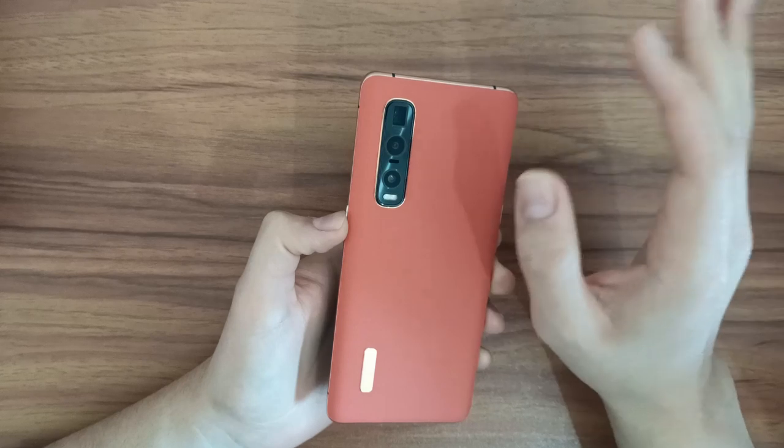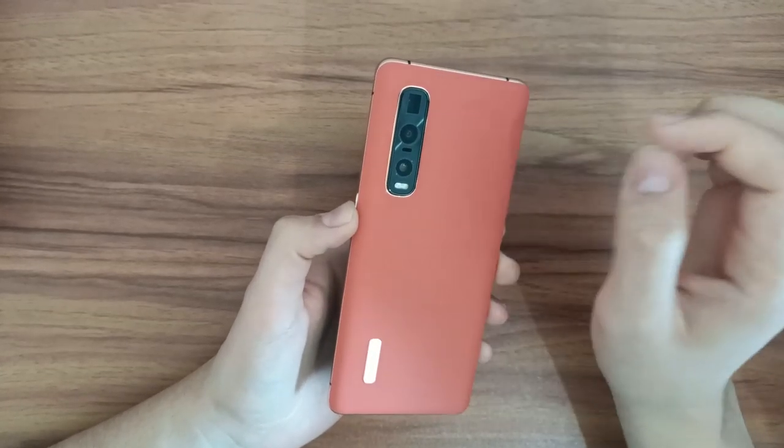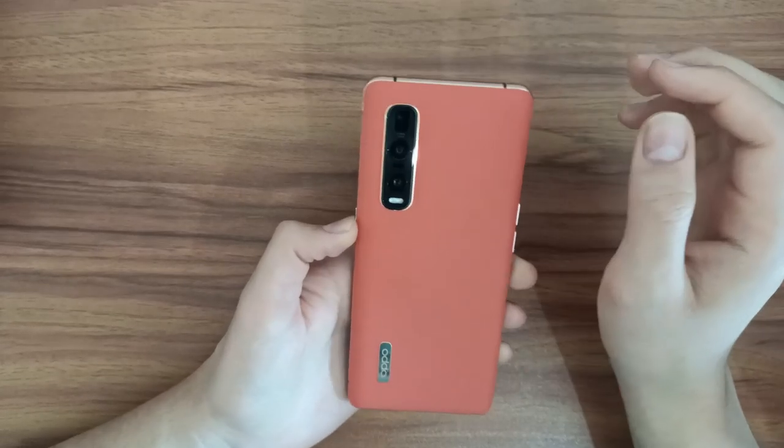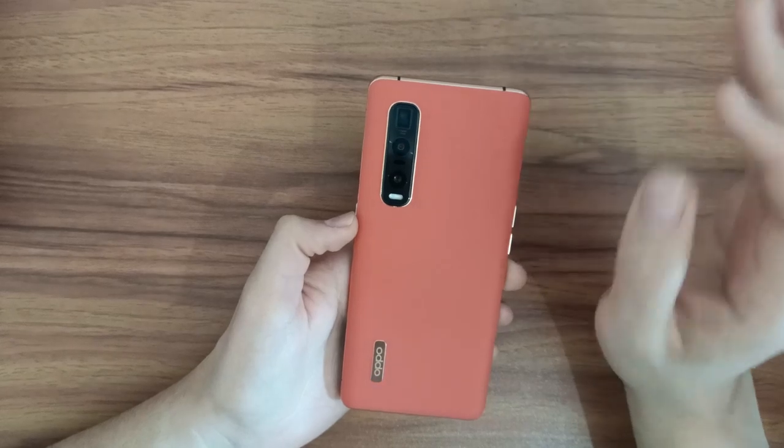So there's a lot of interesting stuff about this camera that I'm really excited to try. I've taken a couple of shots with it, not a lot. I really haven't had the chance to use it that much, but the samples I got look really promising.